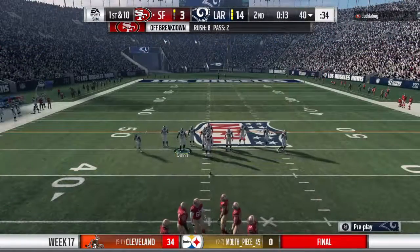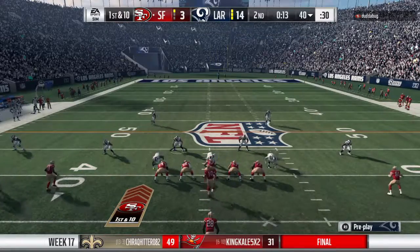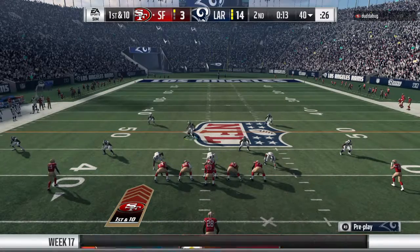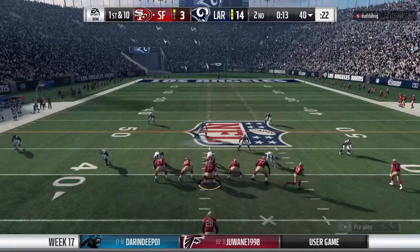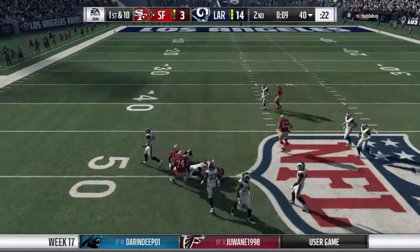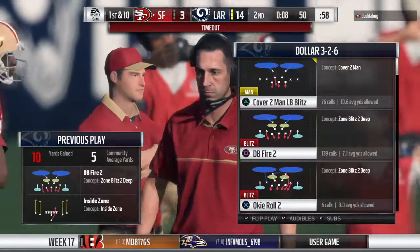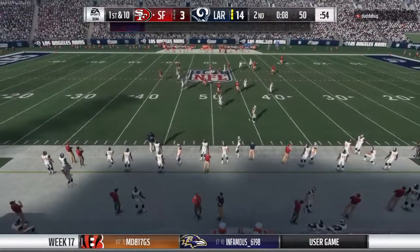So they pick up the first down after the run, and now they approach for the fresh set. In motion right is Robinson. Now Hyde running right. And he gets this one to midfield before he's brought down. Now here's a timeout as they're going to get it with 8 seconds remaining here in the first half.